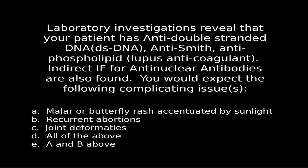anti-double-stranded DNA, anti-Smith, anti-phospholipid, which is another word for that is lupus anticoagulant, and indirect immunofluorescence for anti-nuclear antibodies are also found. You'd expect the following complicating issues. So again, name the disease, name the pathology. I've essentially spelled it out for you.